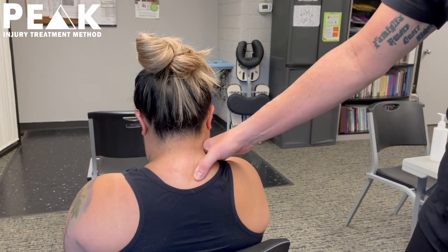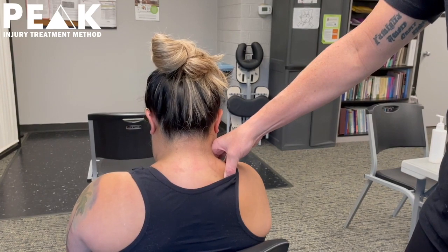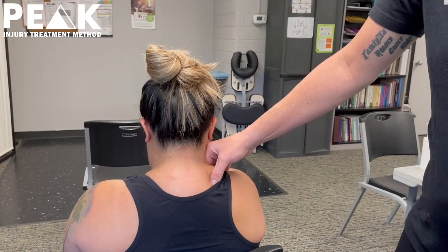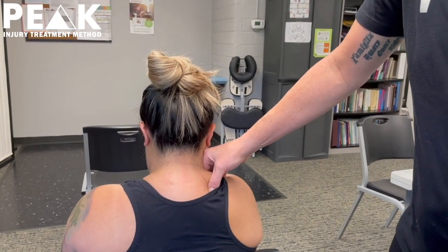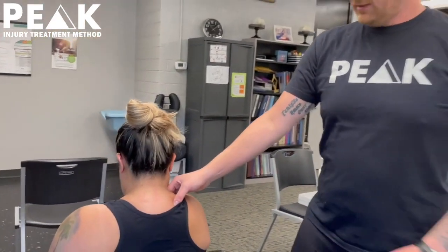So what I'll do is I just kind of run my thumb over, and when it's caught, it'll feel like a piece of string that's caught, and hers is caught right there. What do you feel in there, Joy? Some tension? Yeah. So now I found it and I know where it is.